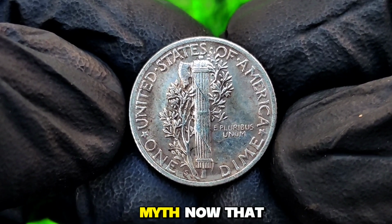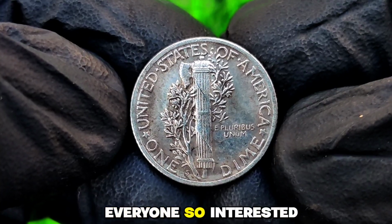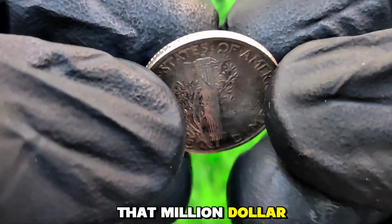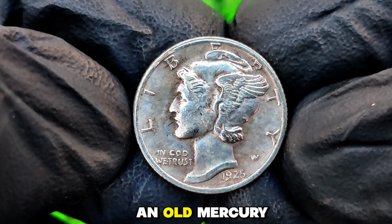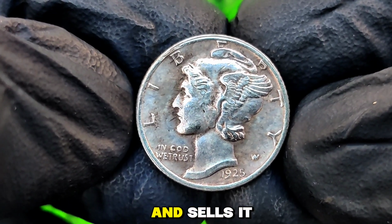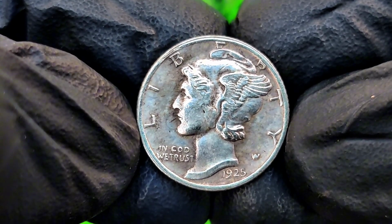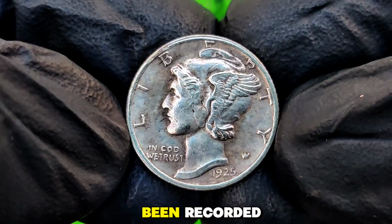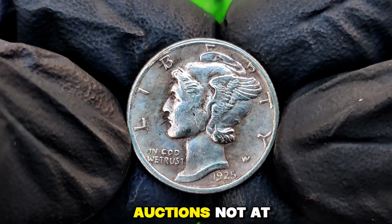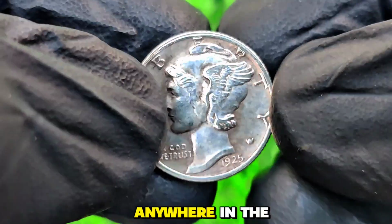The $1,000,000 myth. Now that we've talked about the facts, let's circle back to what got everyone so interested. That $1,000,000 rumor is a story that often goes viral. A collector finds an old Mercury Dime in a drawer and sells it for over $1,000,000 because of a rare W mark. Sounds exciting, right? But the reality is no such sale has ever been recorded. Not at Heritage Auctions, not at Stack's Bowers, not at any major coin auction anywhere in the world.